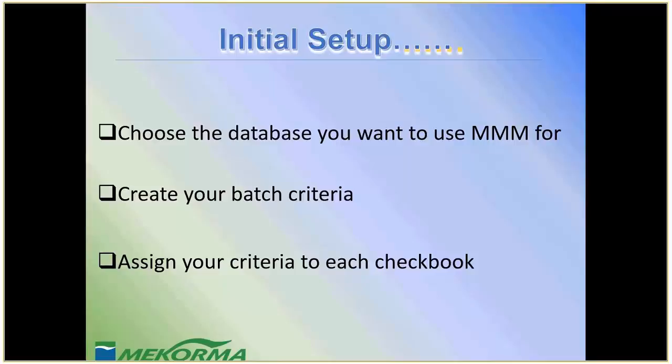You could do one for employee benefits. You could do one for expense checks. You can do it for just about anything that you want to do. So it's unlimited criteria there.